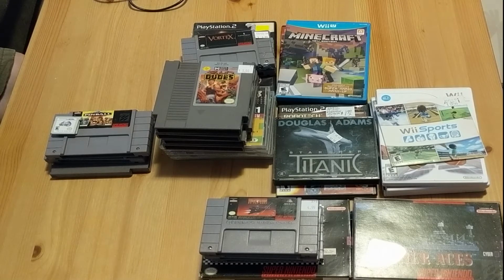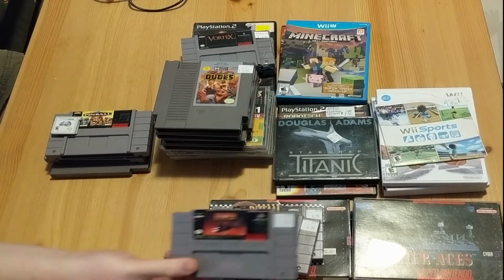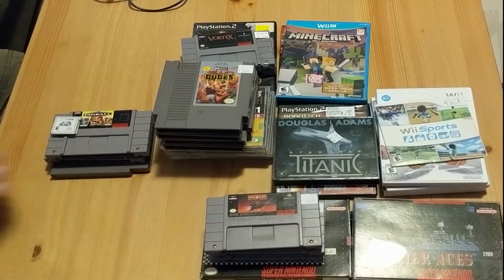They actually had buy two get one on NES games, but unfortunately I couldn't find any NES games I needed that weren't cheap sports games, because they had a shelf that was buy two get one. But other than that, pretty good. I like it when places at least have $5. They could easily put $10 in all these.